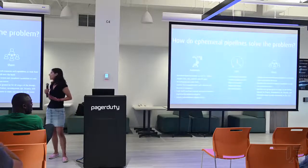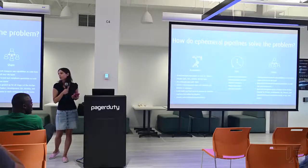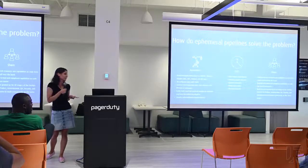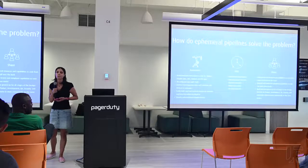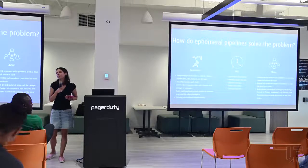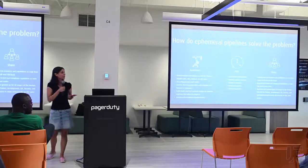So how do these ephemeral pipelines solve our problems? Well, first of all, we automatically create those pipelines. Remember, in our smaller organization, we could get away with creating these manual pipelines, but in the large organization, we have to be able to create them in a repeatable manner. So as soon as we automate that pipeline creation, we have that. They're fast. Remember, we can create hundreds of pipelines in less than 10 minutes. And lastly, we can share these pipelines easily.